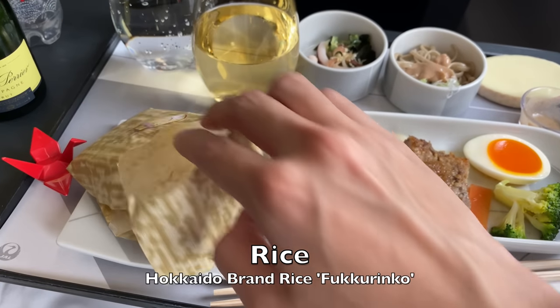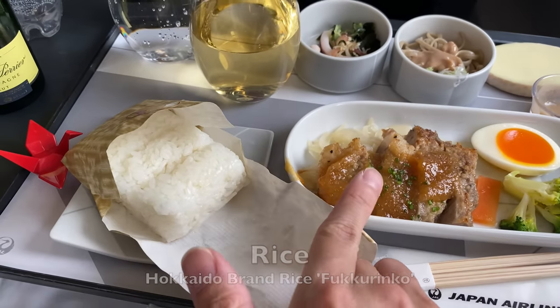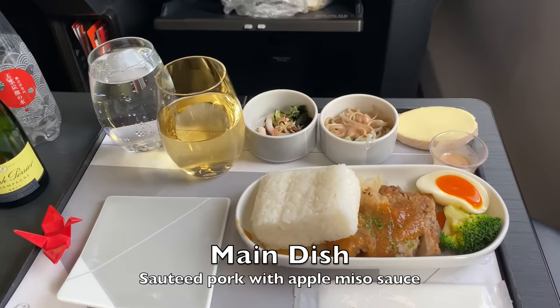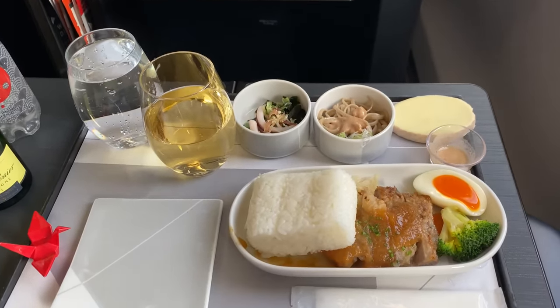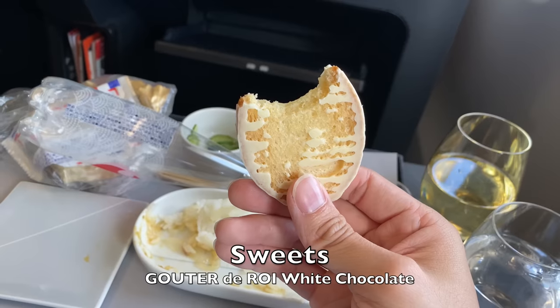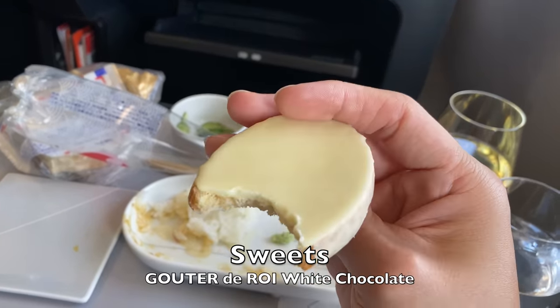For the main course, we've got rice, which I'm going to chuck into my pork dish, which has also got broccoli, carrots, and boiled egg. The pork meat was marinated with apple miso sauce, and it was amazingly delicious. I mixed the leftover sauce with the rice, it was really, really good as well. For dessert, we've got this white chocolate biscuit. It was really sweet and delicious.